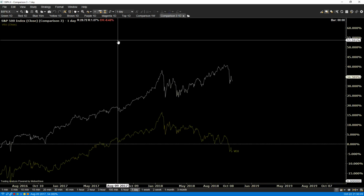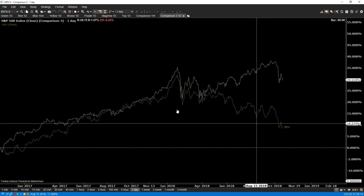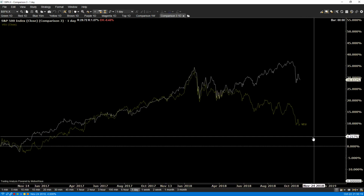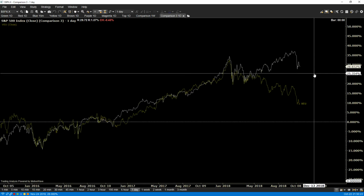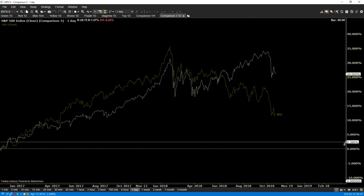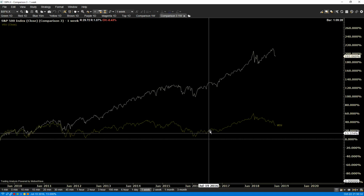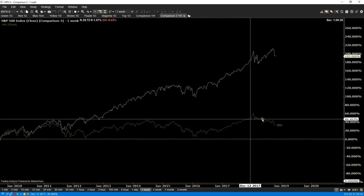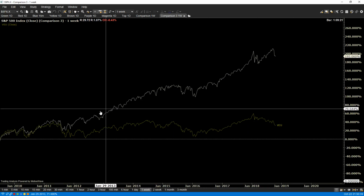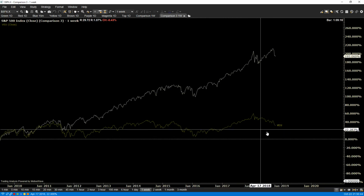Another thing that I want to point out, let's take a look at this here. This is taking a look at the S&P 500 versus VEU. Now, why did it do that to me? There we go. So this is VEU versus the S&P 500, and again, on a percent change basis. You can see here the S&P 500 and VEU. Now, yes, this is U.S.